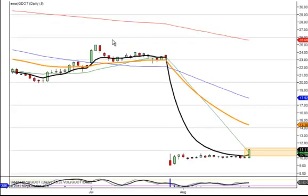GDOT on the stock pick list this morning. GDOT was mentioned yesterday in the trading room by one of our members. I think they got long, and I think several other people did as well. I think it still has some more upside. It's a very nice pinball setup.